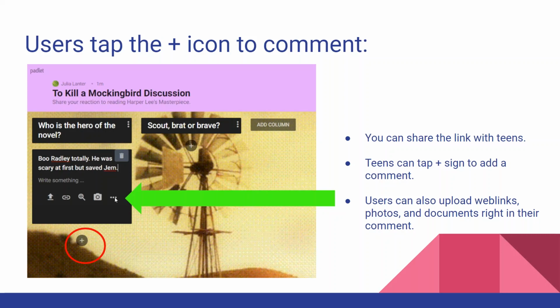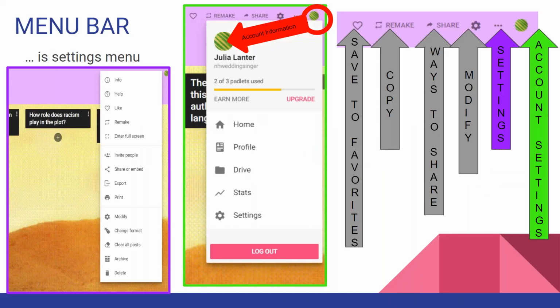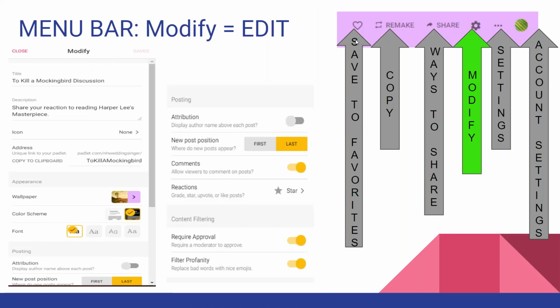And what's nice about this is it kind of gives a linear view in this viewpoint that we've chosen, but you can have other views where they just throw everything up on the board at once. So you can navigate to your heart's content. And speaking of navigation, how about editing and using the actual Padlet? You're going to see this menu bar, the purple bar at the top. That's going to have your account settings, general settings, modifying your Padlet, ways to share, copying your Padlet if you want to put it somewhere else or include it in a web page. And you can also save your Padlet if it's one that you want to use again.